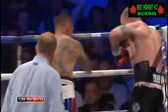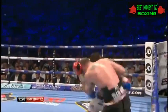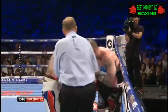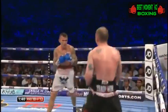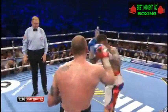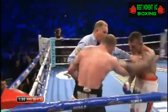Good stuff there from Murray. Murray going for it here, big time. Can he make the breakthrough? Big solid right hand as Murray goes for broke here. This is the all or nothing charge from Murray. Amazing when you consider how spent he looked at the end of that last round. Massive right hand. He has to throw everything he's got at Groves.